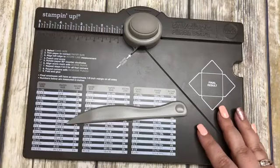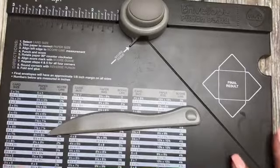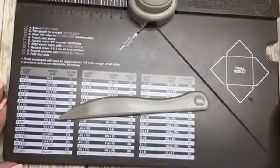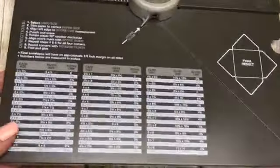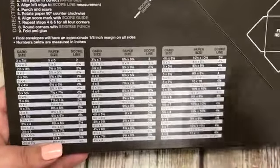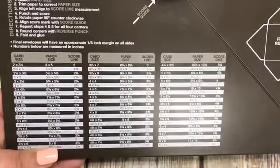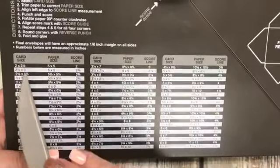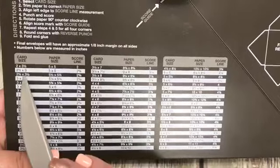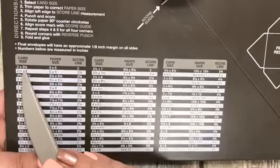So first of all, I'm going to zoom in a little bit so you guys can see the measurements on this envelope punch board. Here on the bottom, I hope you guys can see this okay, you have the different measurements. It says card size, paper size, and score line. When it says card size, that is actually whatever the item is that you're putting into an envelope. So don't let that deceive you that it has to be a card.